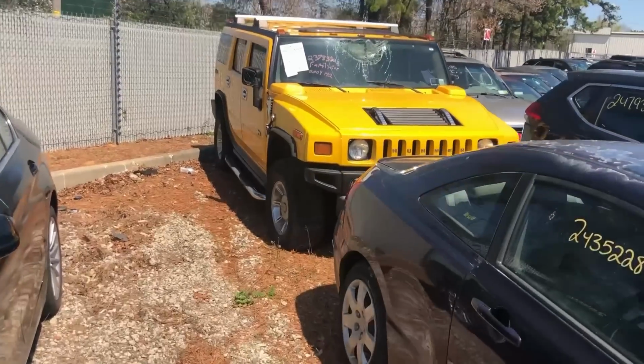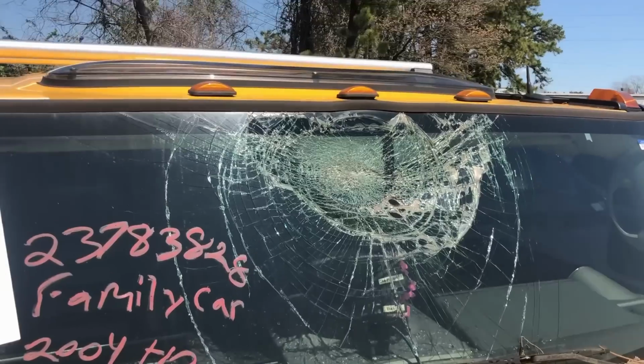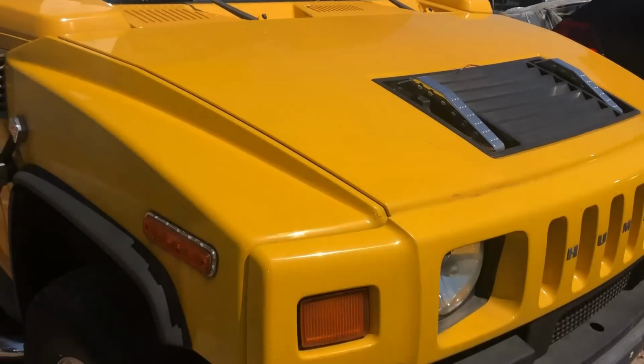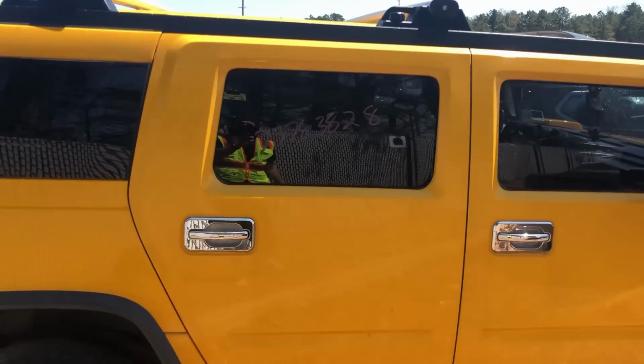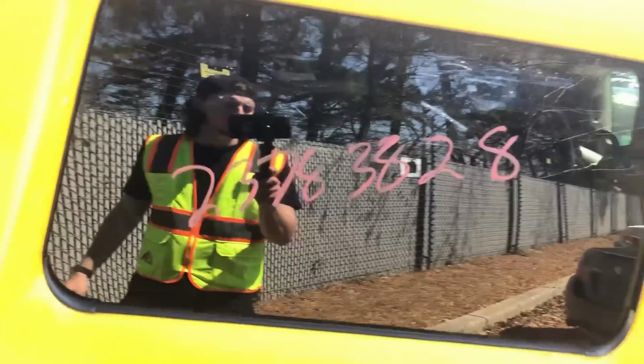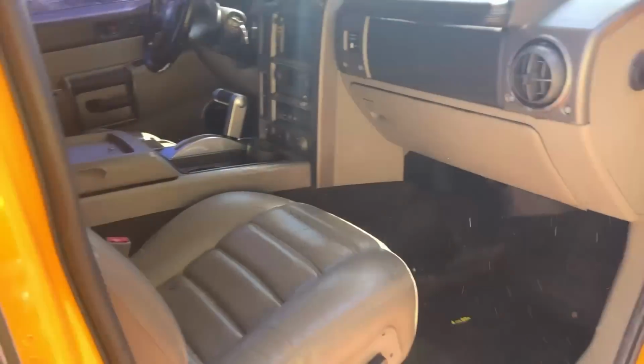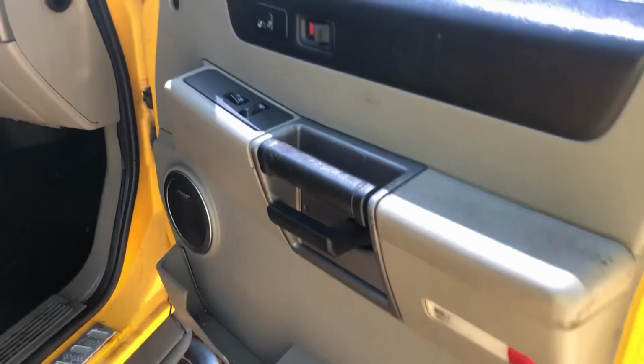I don't know if there's any Hummer fans, but this one seems like it has very little damage. Windshield and flat tire. Oh, that's a lot of rust. There's the stock number. Let's take a look inside. Smells bad. Bad condition.